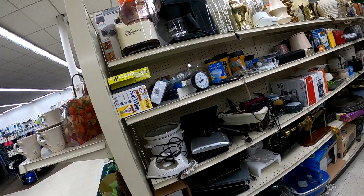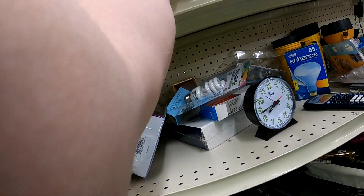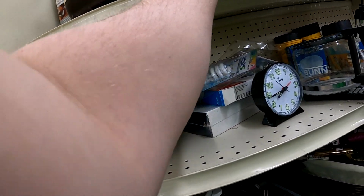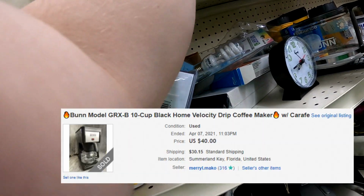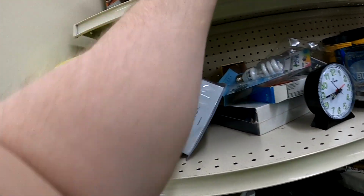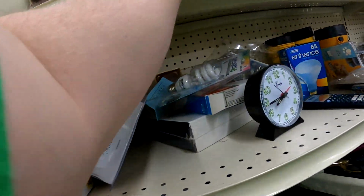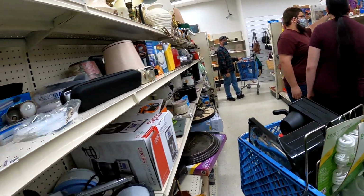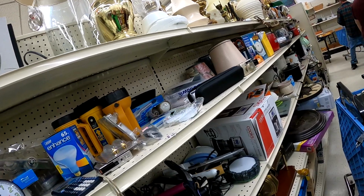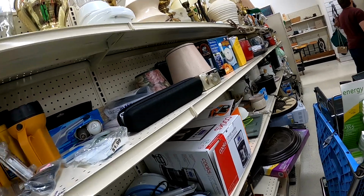First thing I see here is this Bunn coffee pot. And this is like the GRX-B. So there's a comp there for 70 shipped. I think I'll get around 60 to 70. They're only asking $9.99. So I do go ahead and pick this up. However, I have a backlog of coffee pots I need to test. Maybe I'll just do one big brew party and throw it all in the fridge and turn it into iced coffee or something, because I really need to go through and test all of these. Clean them up and test them.